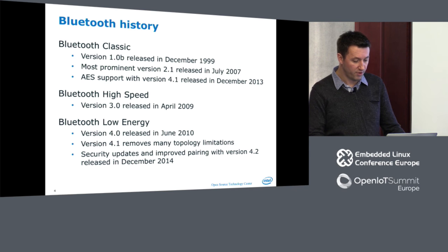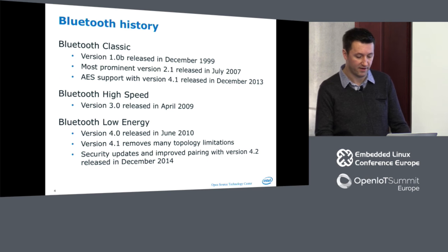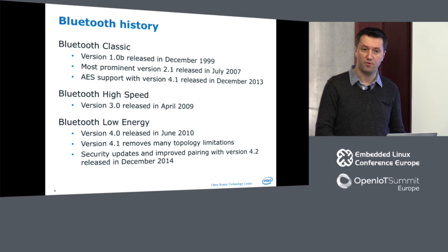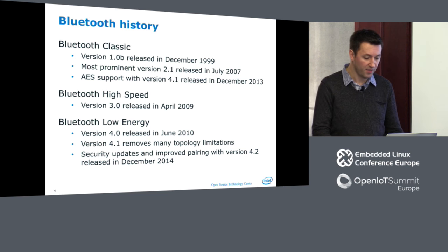So version 4.1 was the interesting one. While it added AES support for Classic, it removed the topology limitations of 4.0. I will get to that in a later slide and say where you had these topology limitations. But to drive low energy further, we needed to remove these limitations on who can talk to who.